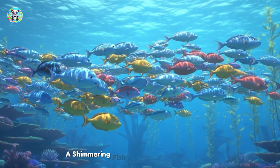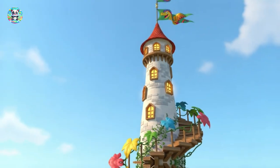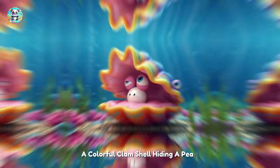A shimmering fish school swimming together. Here's a glowing sea lantern lights the castle halls. Look at the tall turret watches over the ocean. A colorful clam shell hiding a pearl.